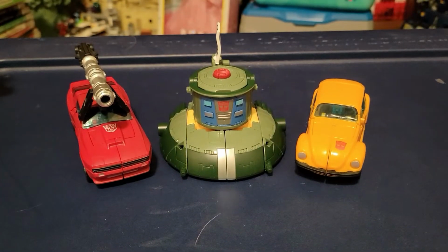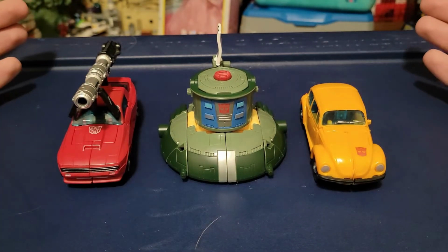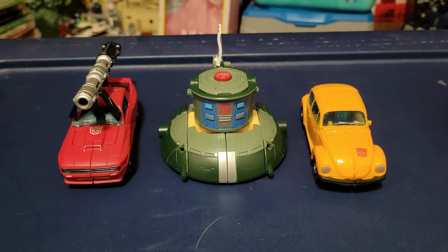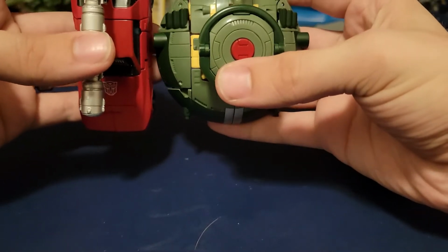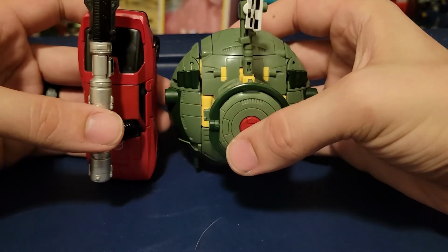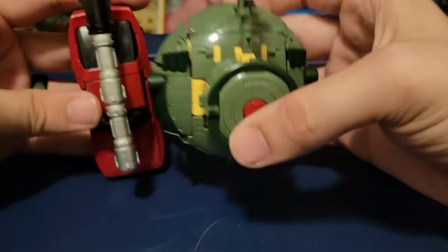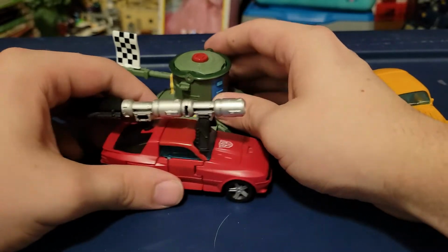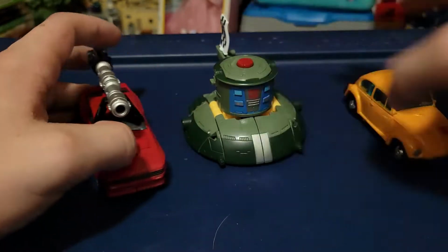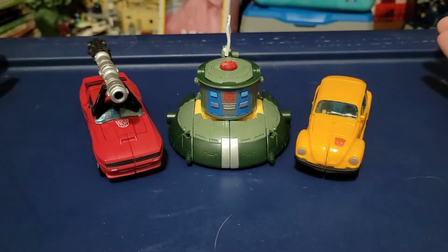Here's Cosmos next to two of the other mini-bots. We've got Cliffjumper and Bumblebee. They're some of my favorites. I love these molds, the Cliffjumper Bumblebee mold, despite how small they are. I just think they're a lot of fun. And you can really see here the sizing of Cosmos compared to Cliffjumper. He's about the same size up and down. He's a little bit shorter, but he's obviously way, way wider. Plus, he's got nothing on the height. Cosmos is much taller. Same thing, Bumblebee's about the same proportions, so not much going on there. But, I mean, it's looking great.